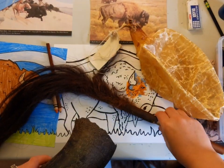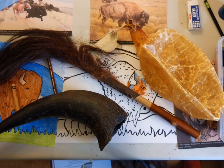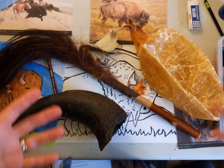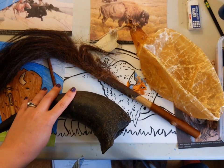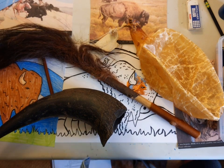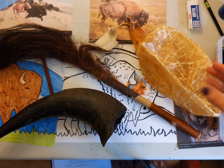them one more time. We use these when we give tours and talk about buffalo with the kids, and tell them that there are lots of different creative and inventive ways that Plains American Indians used the buffalo. So, you've got the horn to use as a container, a scoop, the tail as a fly swatter, decoration, a big paintbrush, and even the bladder to use as a water bottle or a container for water.